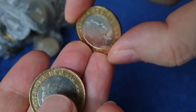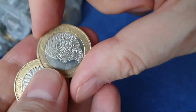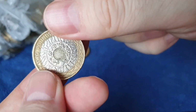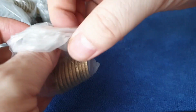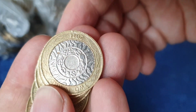Ooh, there's a shiny one. Yeah, just a 2015. Oh, there's our first find. It's a Charles Dickens. Very common, not one that we might want to keep, really, unfortunately. And nothing else in the first bag. Right, I'll speed things up and I'll bring it back as and when we find something.